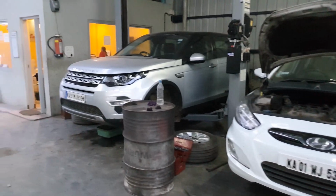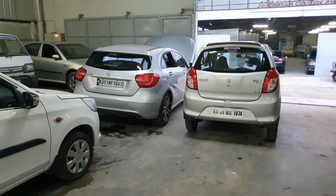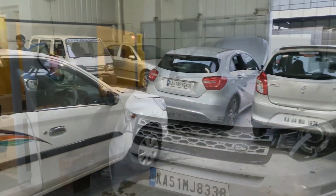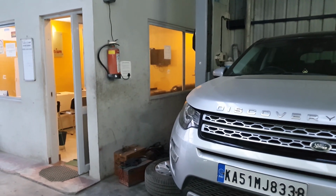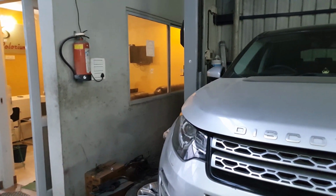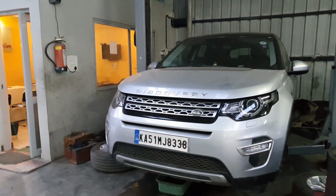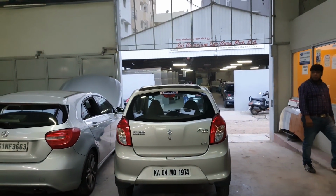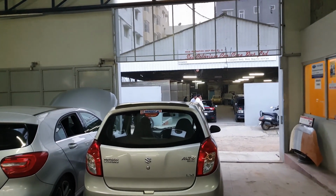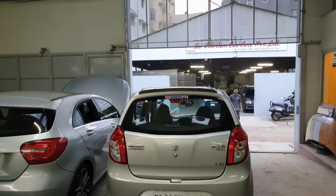Your average mass market cars, you've got two Altos right here. There's an Omni over there. So if you want to service your car, repair it, or if the car's body needs some repairs, I think this is a really good place. I'll try and do a more detailed video about what all services they provide. But yes, this is a wonderful place. It's called Sai Colorium. It's in JP Nagar. And if you want to get your cars fixed, this is a really good option in Bangalore.